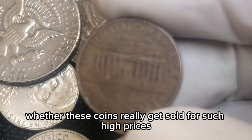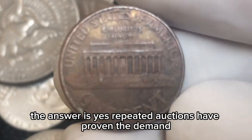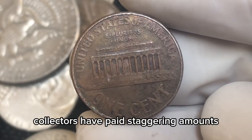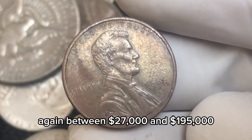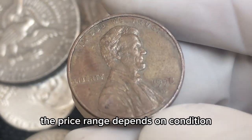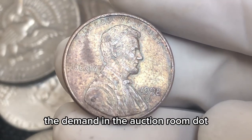And if you're wondering whether these coins really get sold for such high prices, the answer is yes. Repeated auctions have proven the demand. Collectors have paid staggering amounts. Again, between $27,000 and $195,000 because these coins are that rare and that special. The price range depends on condition, rarity of the error, and of course the demand in the auction room.